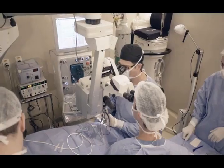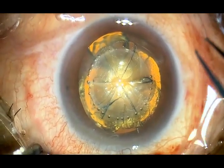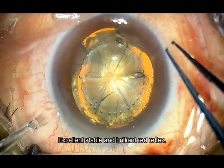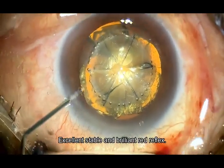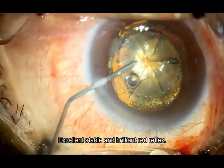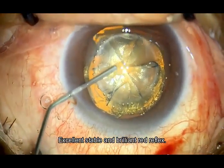I do combine procedures for almost 30% of my cases, especially patients with cataract. Sometimes even a patient doesn't have a cataract, but has a severe retina condition, so I have to take out the lens in order to fix the retina properly. Red reflex is very important to be sure that you're really going to have a perfect phaco surgery.